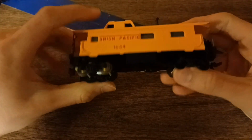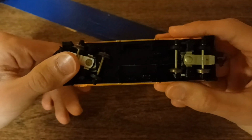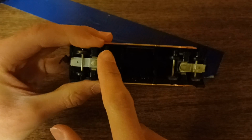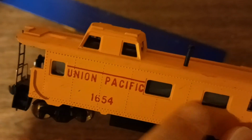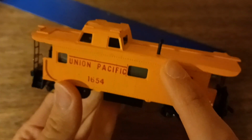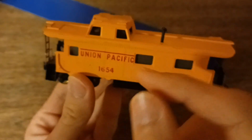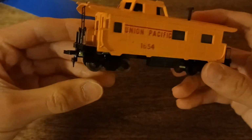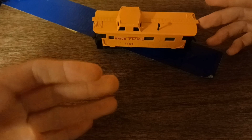But here is the Union Pacific. Here's the Union Pacific lighted caboose, and this is one of a couple of them I have in my collection. This one still has the pickups like the New Haven, but if you look closely, it has plastic around it, which means it has a light bulb on the inside. When you put this plastic around the light bulb, it illuminates the car, making it look like there's someone actually inside. This is not only a really cool car, but it's also collectible too. I have a Union Pacific, but the other two versions are Pennsylvania and Santa Fe, which I have both upstairs.